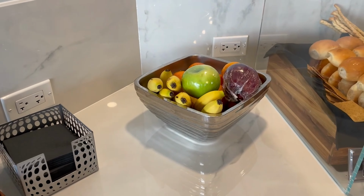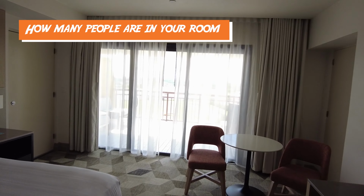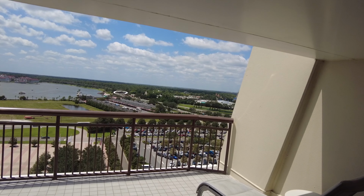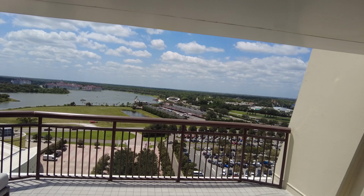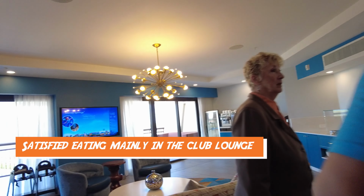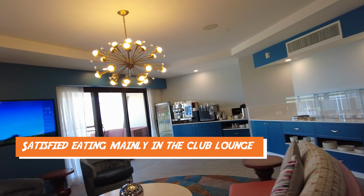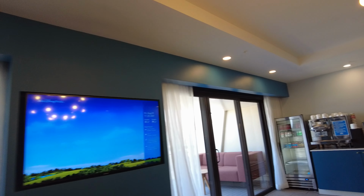Also, you want to think about how many people you will be staying in your room, because that makes a big factor too. If you got 4 people, it makes sense. Yeah, because you're saving a lot more money with the amenities. Another thing to think about is, will you and everybody in your party be happy with just eating the snack size food that's out there? Will you still want to be eating out at sit down restaurants and picking up different kinds of snacks, or are you going to be okay with trying to limit yourself to just what's in the club level room?